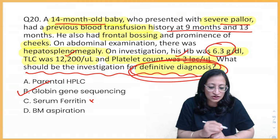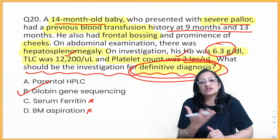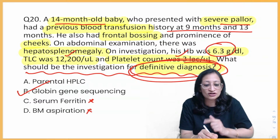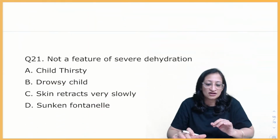Serum ferritin is not going to help. It will only tell whether iron overload is there or not. Bone marrow aspiration is not going to help in this situation. It is more helpful in situations like pancytopenia. Parental HPLC might give some clue, but will not give you the definitive diagnosis. So mind the words used in your question very, very carefully.